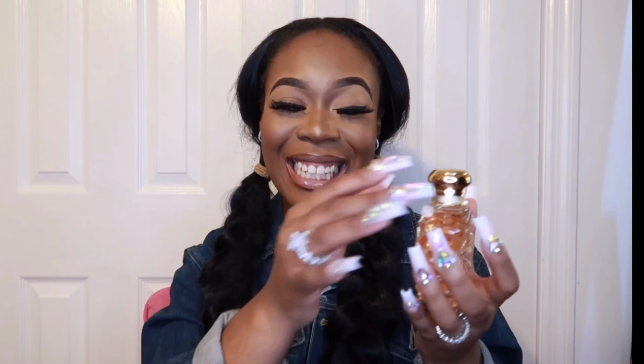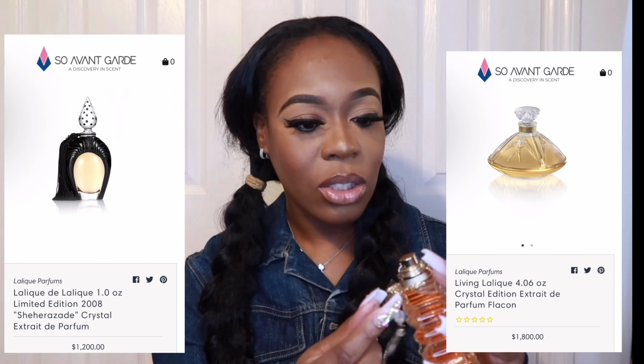The first one that we're going to be talking about is from Lalique. Guys, did you guys know that some of Lalique's fragrances get like uber expensive? Have you guys seen that? I was so shocked. I saw thousands. I said, okay, you gotta have some coins in your pocket for that one. This one I really enjoy.